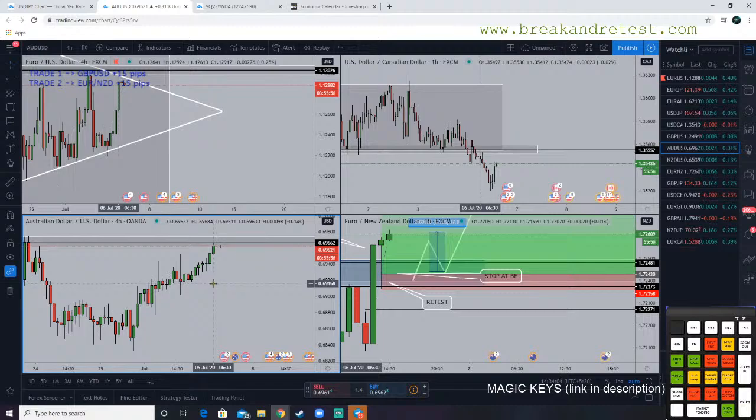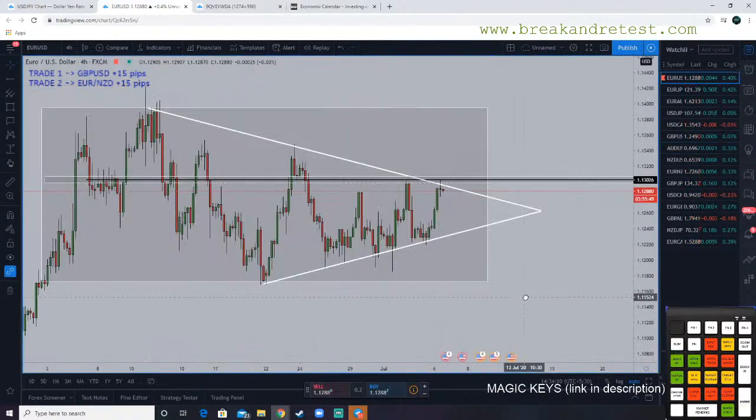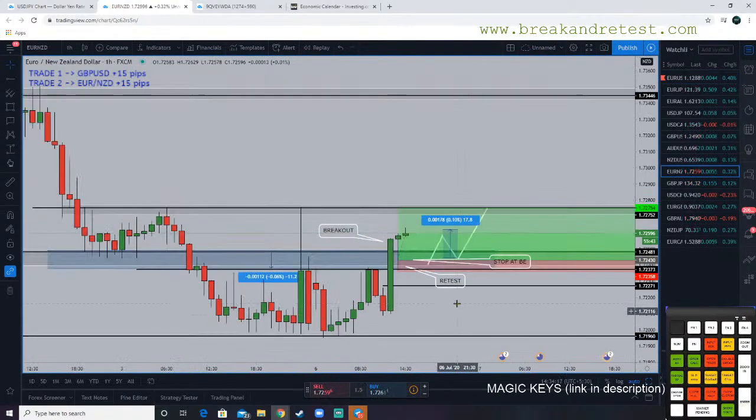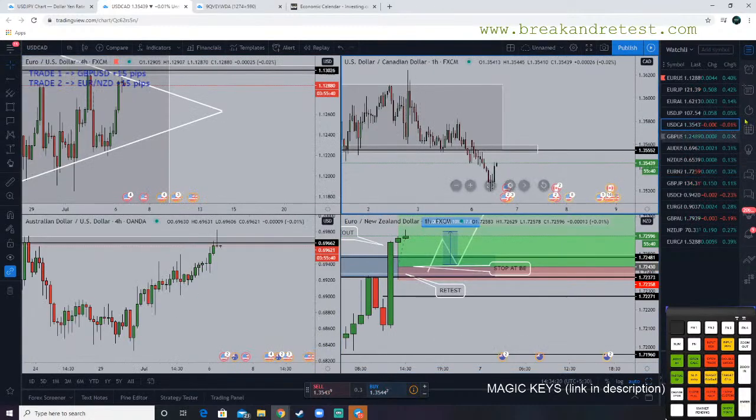Euro retail sales good. That's great then. Euro should get some strength. EU still below this resistance, no trade. So nothing big happening.